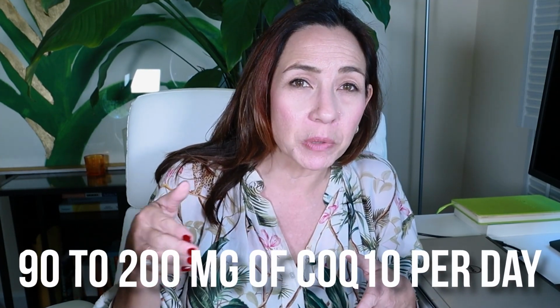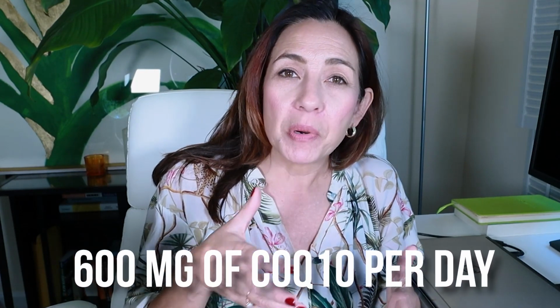The current recommendation for CoQ10 intake is 90 to 200 milligrams per day. However, depending on your individual condition, you may be prescribed up to 600 milligrams per day for egg health. You definitely need to speak to your fertility doctor about this.